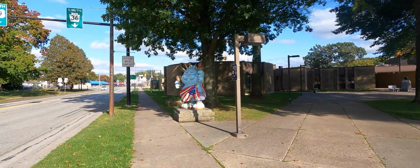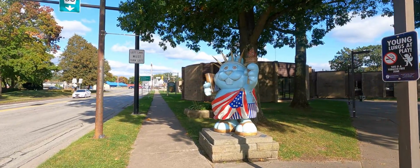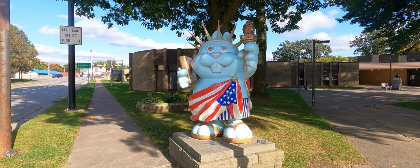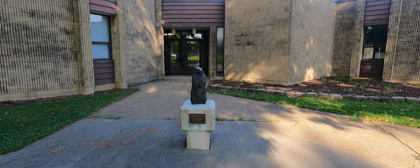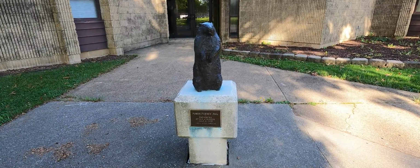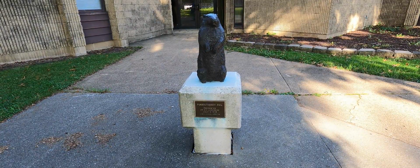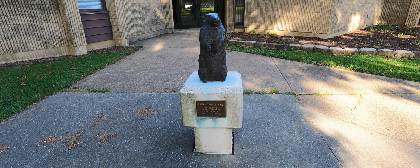Across the street is a groundhog stylized to the Statue of Liberty, complete with a light blue color, like Lady Liberty in New York. He is also wearing a toga styled as the American flag. Here's a life-size sculpture of a groundhog. The marker below reads Punxsutawney Phil, presented by his admirers on July 9, 1972. The actual Punxsy Phil lives in the building behind the sculpture.